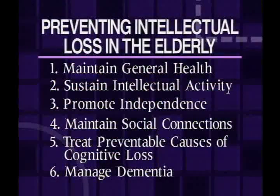So what are some general principles for preventing intellectual loss in the elderly person? First of all, encourage that older person to maintain good general health. If you don't have a healthy heart, it's hard to maintain a healthy brain. Secondly, sustain intellectual activity. We know that lifetime intellectual achievement lessens the likelihood that you will develop dementia and lessens the likelihood that you will progress rapidly.